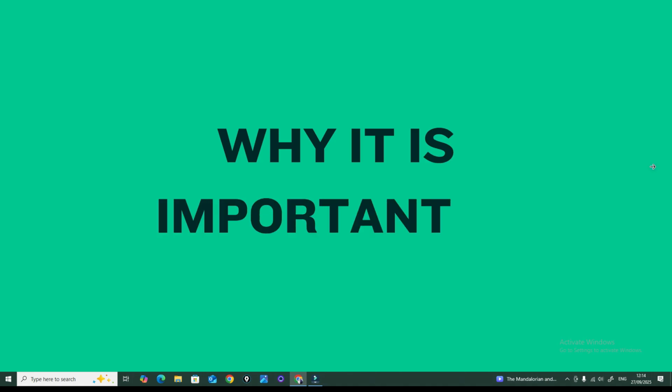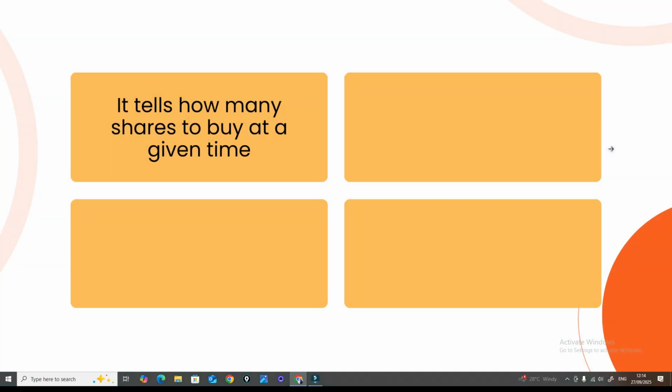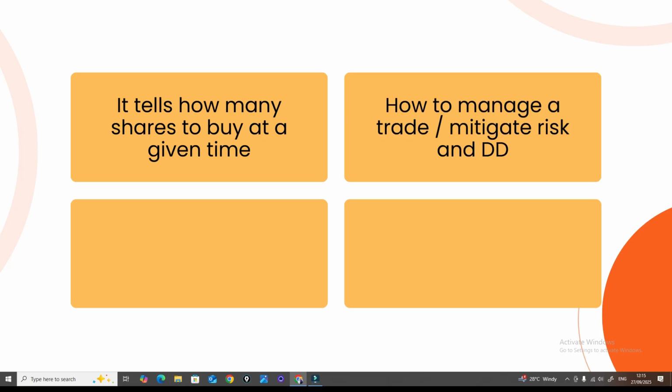Before proceeding, I would like to tell why it is important to learn position sizing strategies. If you know the why, it will be very easy to learn the how, right? Because the position sizing strategy tells you how many shares you can buy at a given time, how to manage a trade and mitigate risk, and also reduce drawdowns in your portfolio. But still, it is the most neglected thing in the trading journey of an individual.